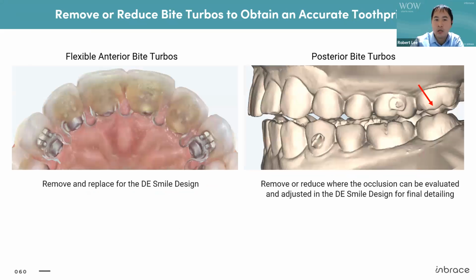When you are ready to do your digital enhancement for detailing, in theory, you shouldn't really need very many bite turbos. Your bite should be to the point where the occlusion can be evaluated properly, and you're just trying to do your final settling. So in this case, with the posterior bite turbos on the right, this patient is probably not ready for final detailing yet because we have a bite turbo on there. You can't really evaluate the bite. And if you can't properly evaluate the bite, you can't properly plan your settling in your digital enhancement smile design.